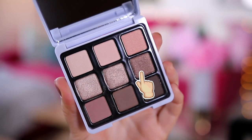I never ever go for quite a fresh look, so I might leave it, but I might just pop a little bit of this shimmery darker shade in the outer V. Look how gorgeous this eyeshadow is. I hope it's picking up on camera.